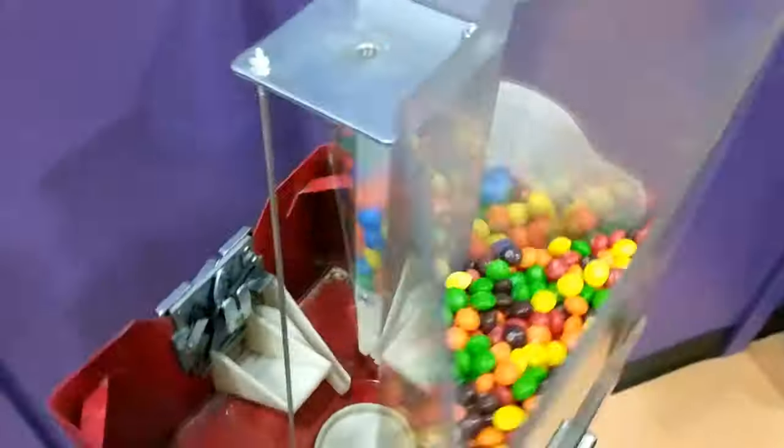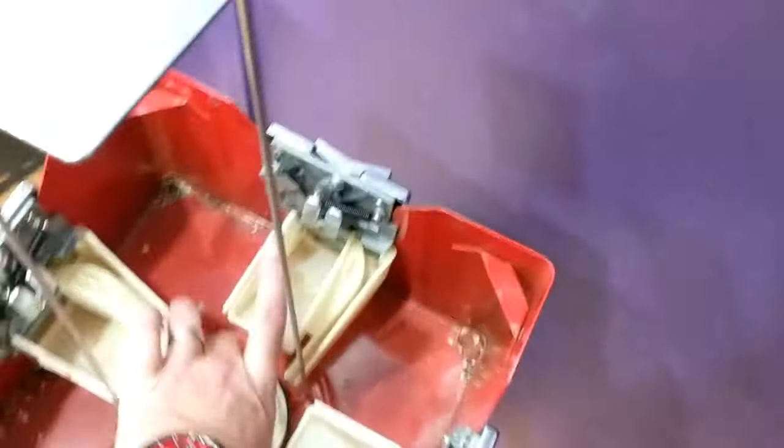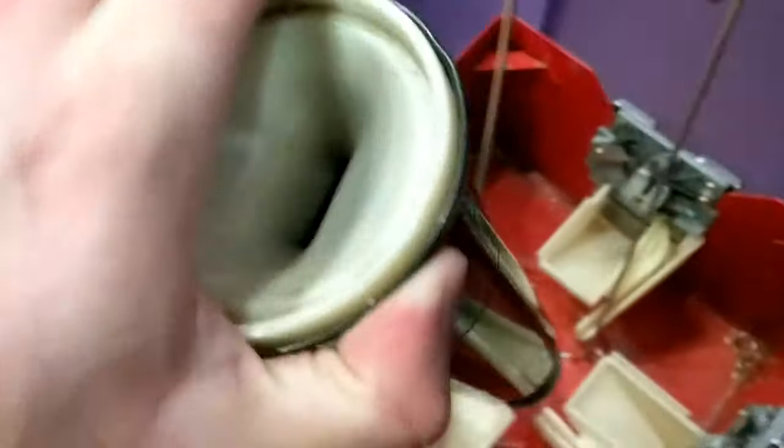So moving on to the trampoline park. This location, as you all know, is just absolutely amazing. And I actually have a new machine at this location that you guys will get to see here in a little bit. But here we go, let's service up these four-way machines first. Go ahead and take out the coin bank.